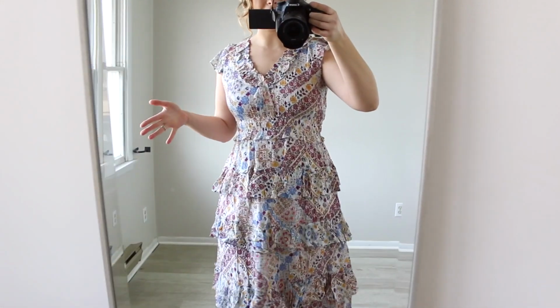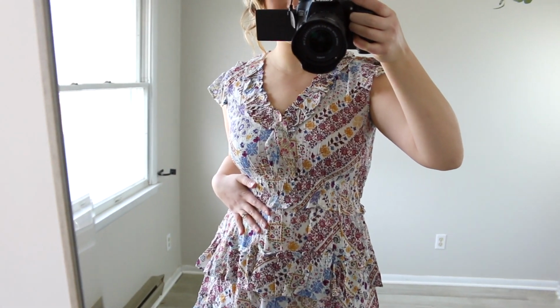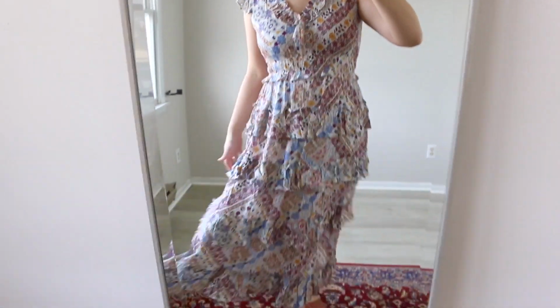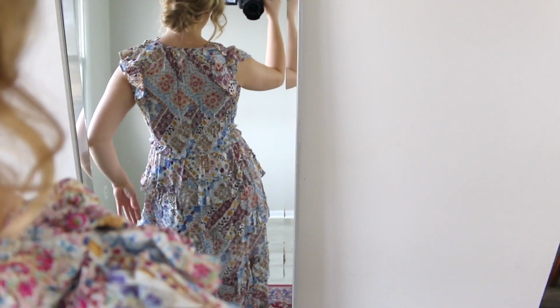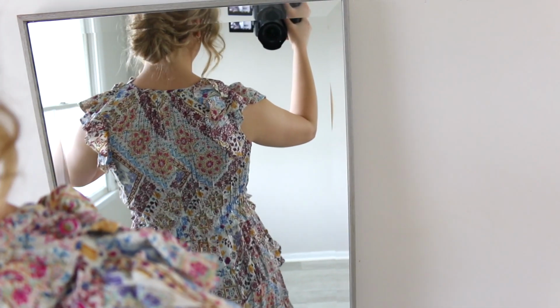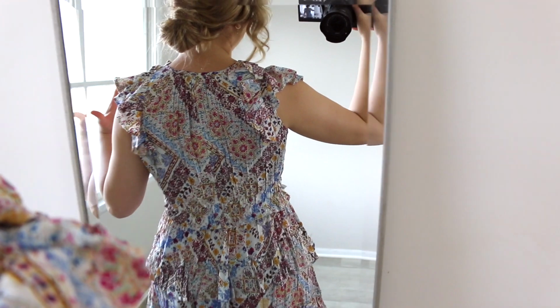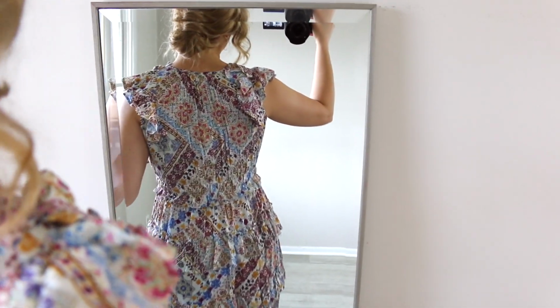Fits me perfectly. I would not change a thing about it as far as fit is concerned. But with the waist right here, it is so comfortable, and this tiered style is very flowy. I love that it has this tiered ruffled style. I think it adds so much more dimension to the dress. Even with the sleeveless ruffles, it would still be wearable just because I could throw a big chunky sweater on top of it like I did before.